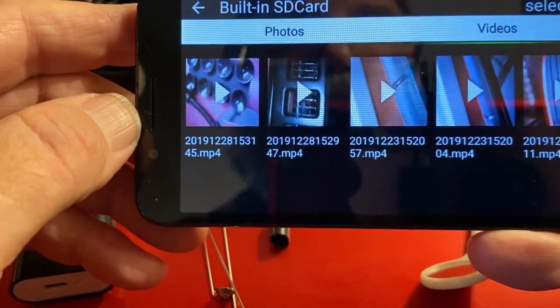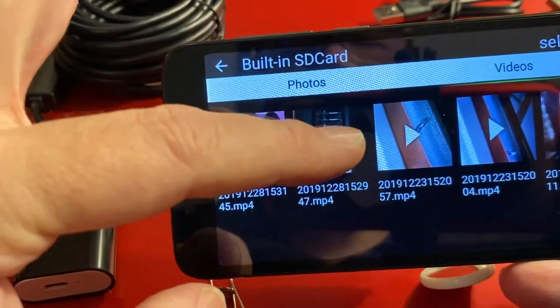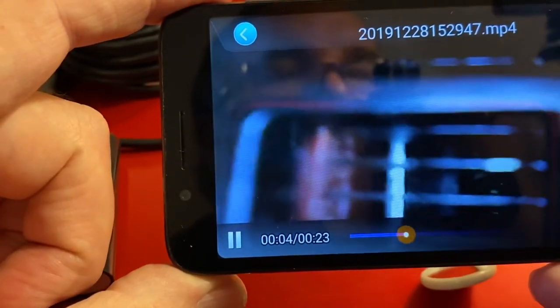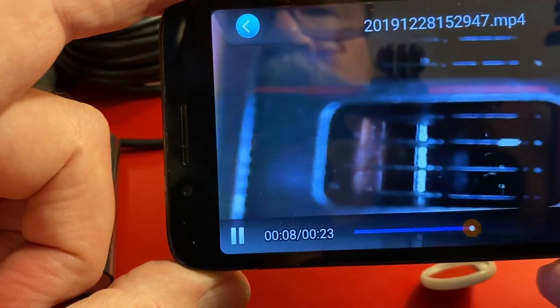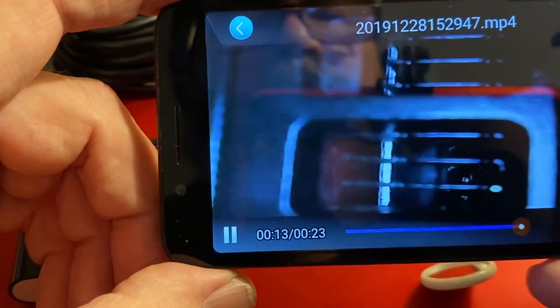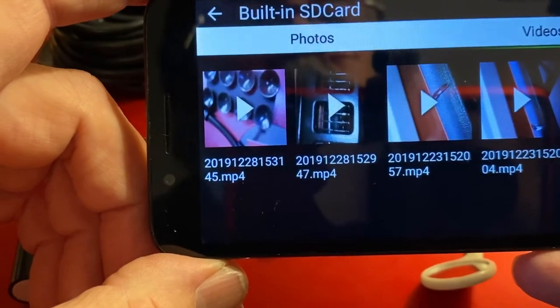All right, so that is. See how close I get. Yeah, that'll work. Make a record all day long. Okay. So we're done with this one.